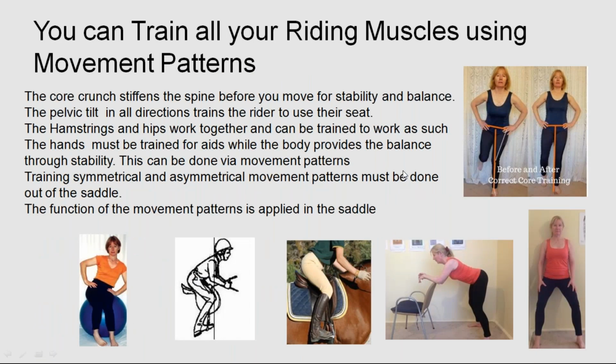Now moving on, you can train all of your riding muscles for riding and for good posture using movement patterns. Now, movement pattern is different to an exercise. An exercise, if you want to strengthen your quads, you will do leg straightening with a weight and certain movements, and that will strengthen the muscle. But it doesn't necessarily incorporate the whole body. Now, movement pattern sets the whole body up.